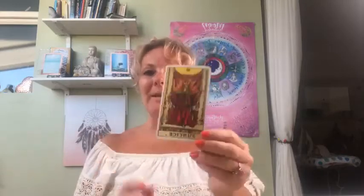Now again, I've seen people say, oh, the Justice card, yep, I'm going to win. Oh, it's right in front of me. The Justice card, that means I'm on to a winner, I'm going to win. Not necessarily. Doesn't necessarily mean win or lose. What the Justice card says is that there is going to be accountability for actions. So balance and law and order. Now there could be legal things going on, there could be important documents going on, could be house moves going on, divorces, there may be situations that have got that legal side to it.